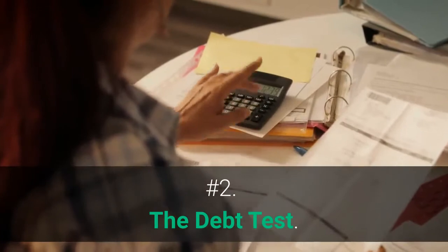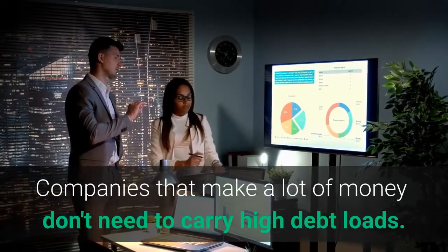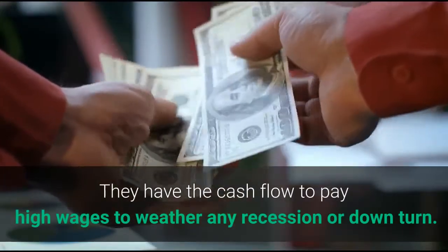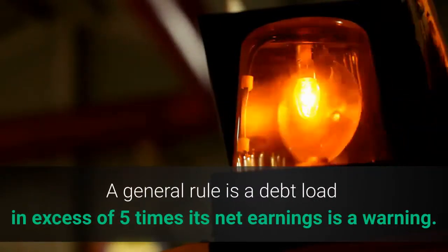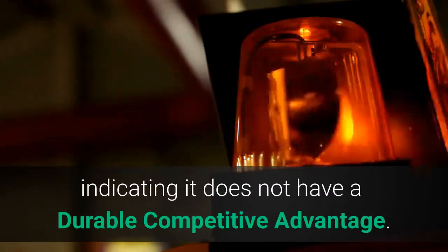Number 2. The debt test. Companies that make a lot of money don't need to carry high debt loads. They have the cash flow to pay high wages to weather any recession or downturn. A general rule is a debt load in excess of 5 times its net earnings is a warning, indicating it does not have a durable competitive advantage.